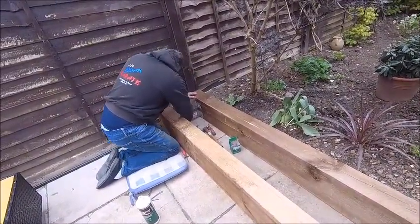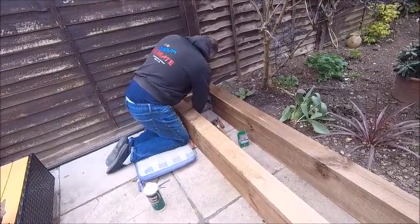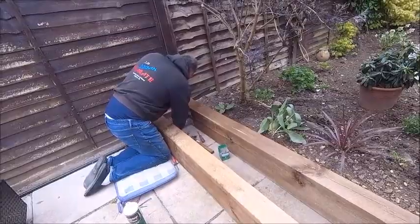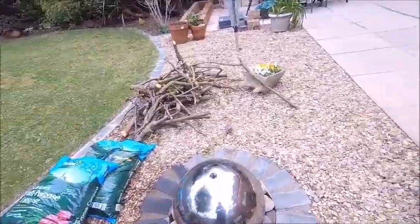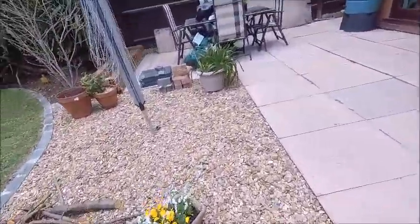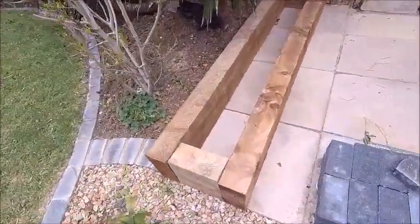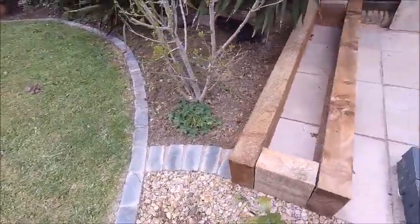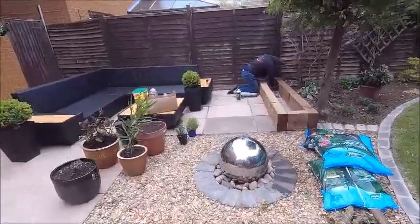Might be able to get my lavenders planted later. Or maybe tomorrow. This one's still got to be screwed together. The idea of them is to stop the soil going on the paddock. Oh, it's so cold. Right, I'll see you in a bit, Mr. R.